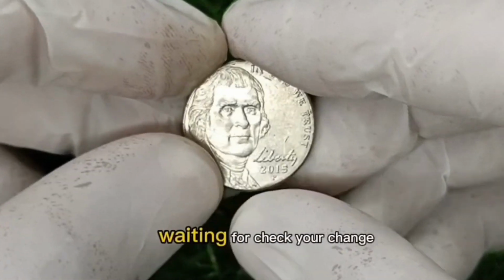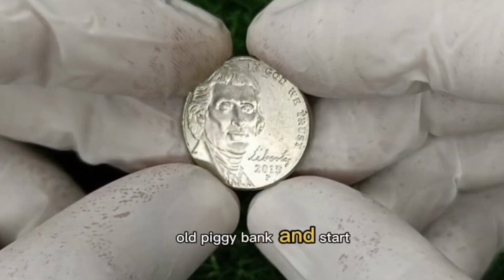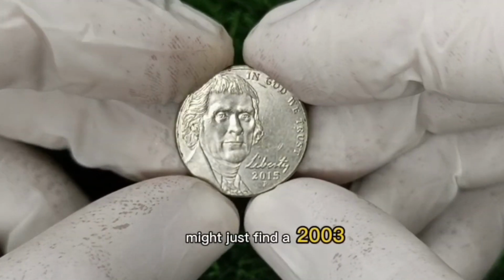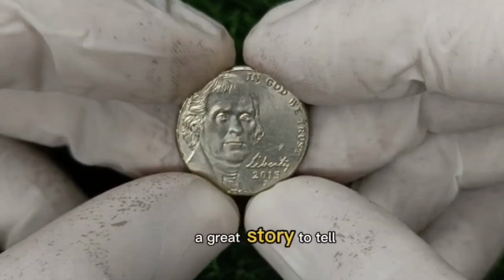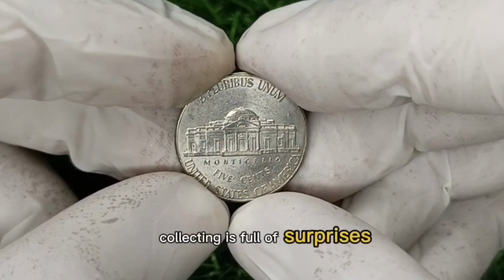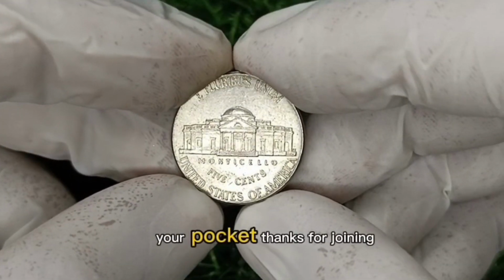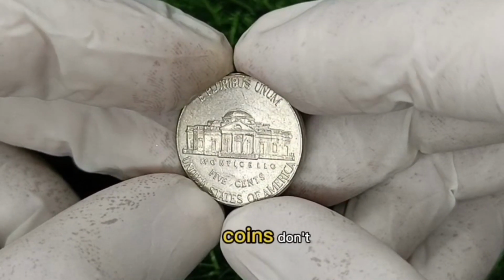So, what are you waiting for? Check your change, dig through that old piggy bank, and start your treasure hunt today. You might just find a 2001 nickel worth millions, or at the very least, you'll have a great story to tell. Remember, the world of coin collecting is full of surprises, and the next great discovery could be right in your pocket. Thanks for joining us on this adventure through the hidden value of coins.